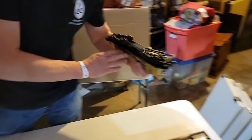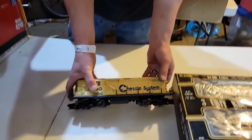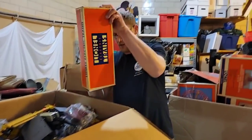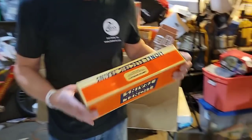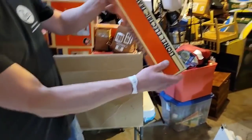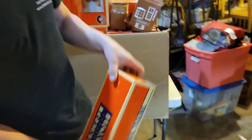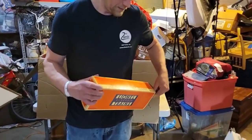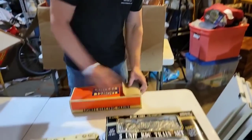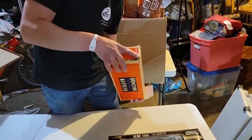So, on the bottom here, this is a Lionel chassis system. Right here, guys. Always money. And I'm trying to find a number on here. There was a sticker on the side of the box. See, that sticker has been removed. So, let's open it up and see what's inside. We know it's money.